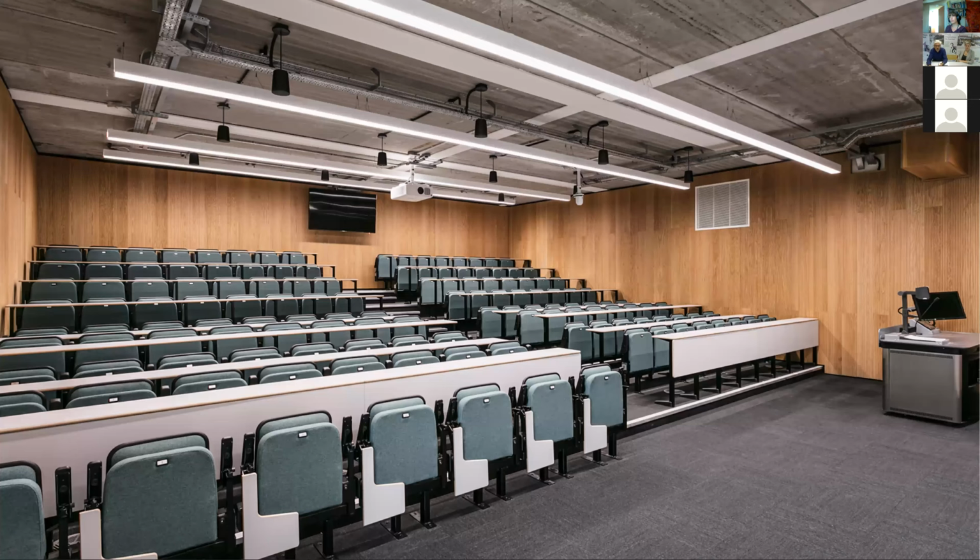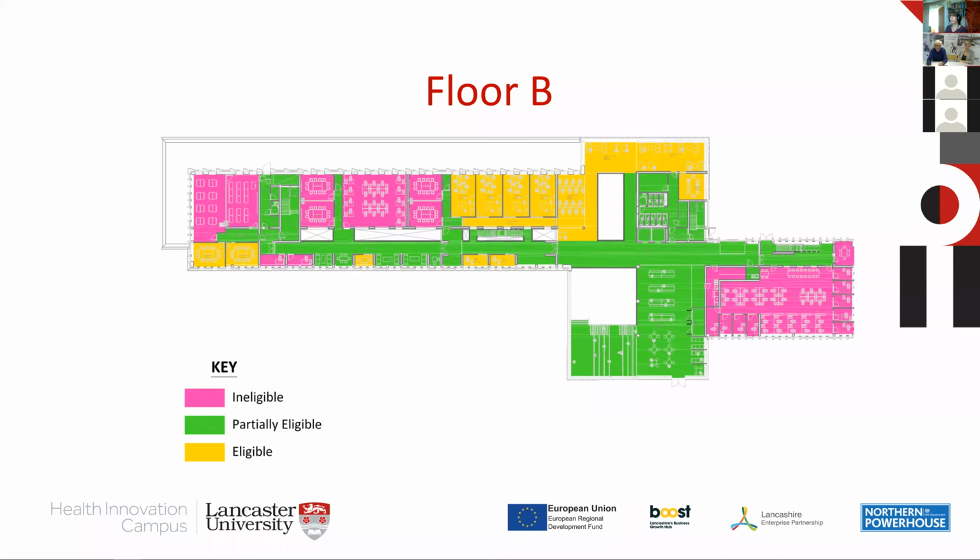That large lecture theatre I mentioned, this is it. Normally we could jam 125 students in there. At the moment, it's 20 people getting in there at any one time. Floor B is arguably even more important because this is where the Hive Cafe is, the coffee shop. The heart of it. Definitely where we hope a lot of those conversations and initial kicking off ideas will happen.